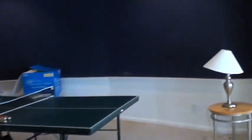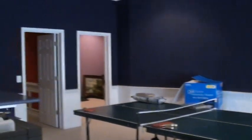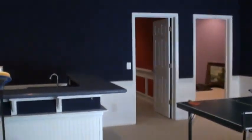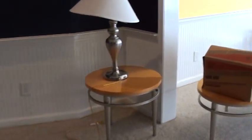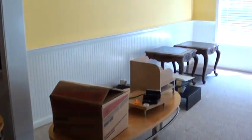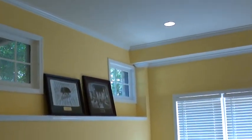They're using it as a game room. There are a lot of boxes everywhere. There's a very nice bar area. Nice trims around the whole basement walls. This is the second huge room. The can lights and a ceiling fan.